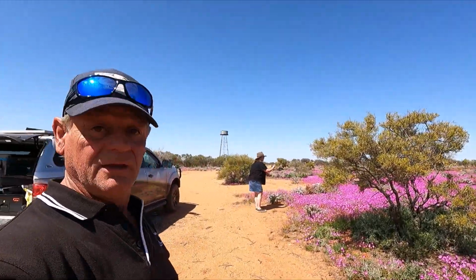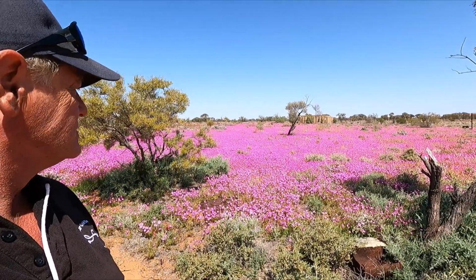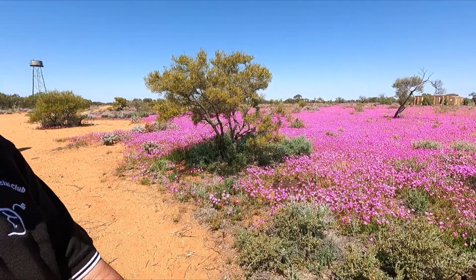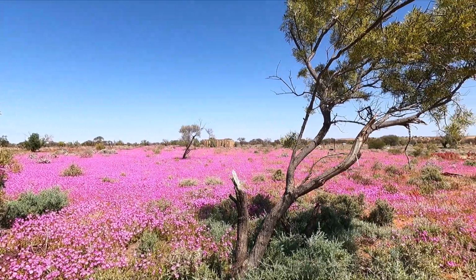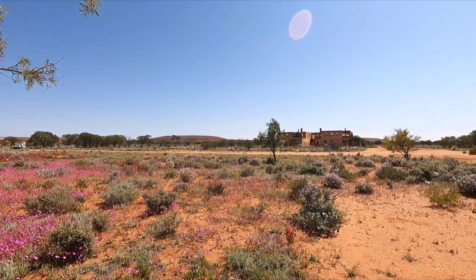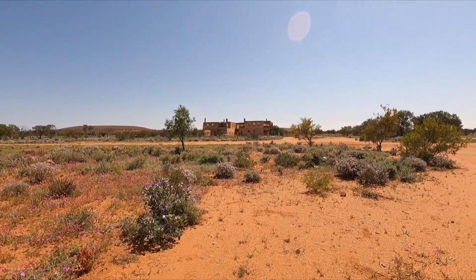Good morning. Here we are at Big Bell. This is where we're going to camp tonight. Look at this. Call that a colour? Wow. There's the old church in the background. There we go, the old pub. Wow, just look at this.